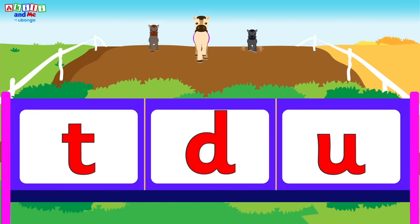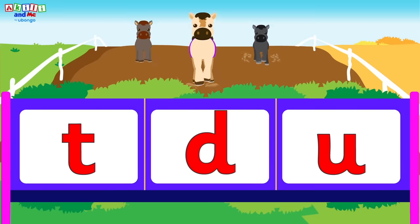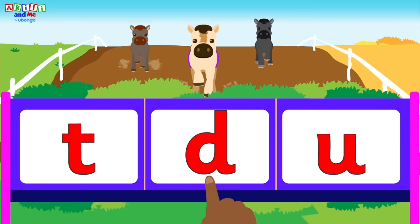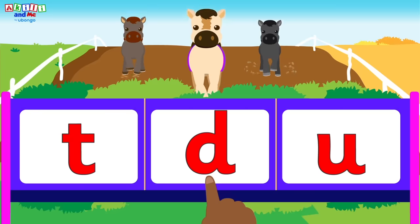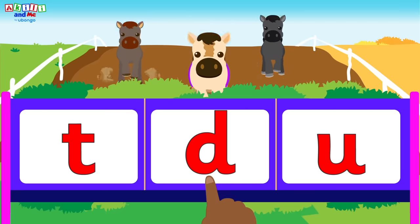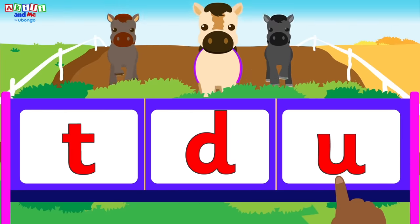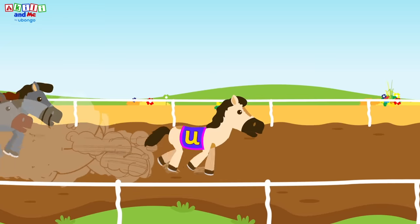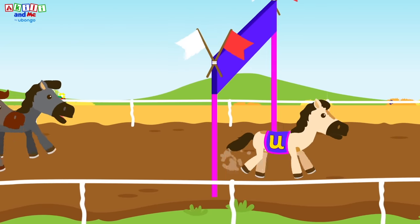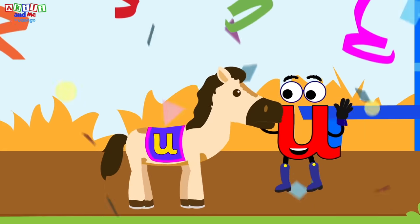Look, kids! There are three hurdles. The letter U horse needs to jump over the one with the letter U on it. No, that's not the letter U. Quick, kids, show our horse the hurdle with the letter U on it. That one! Great job, kids! You helped letter U's horse win the race! Yay!